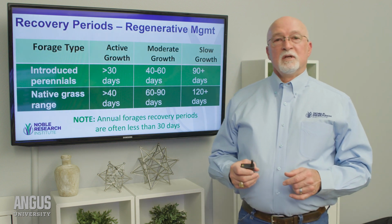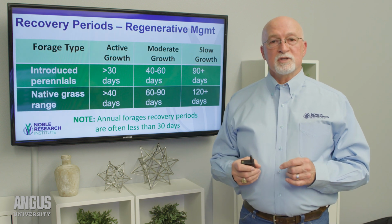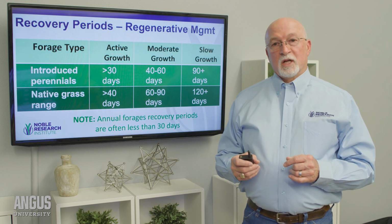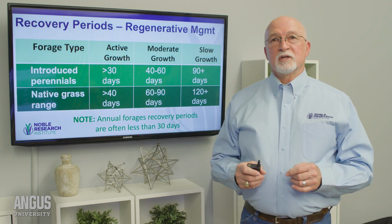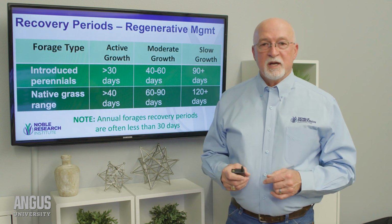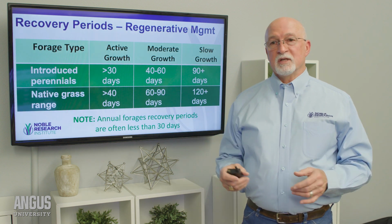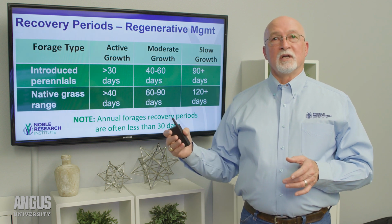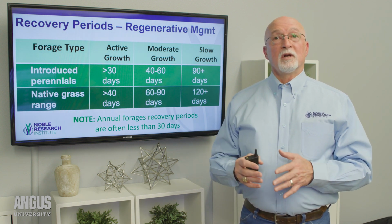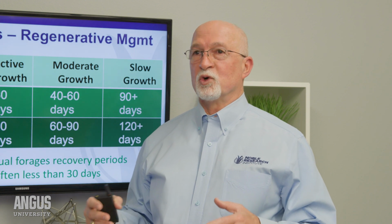That usually means during the active period, we're at somewhere between 30 to 40 days, depending on the type of perennial forages that you have, or less. Moderate growth when things begin to move into what I call the summer season, 40 to 60 days for introduced pastures, 60 to 90 on native range. And then when it really becomes drought type conditions, we should see our grazing events extending out 90 to 100 days, 120 days or more, depending on what that recovery is required. And some pastures, when you get far enough west where you have very limited rainfall, it may be 2 years before you get full recovery.